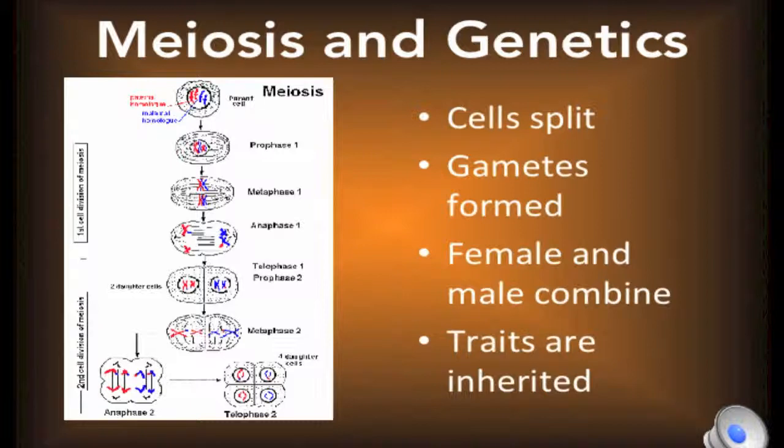The trait is inherited from parent to child by meiosis. In meiosis, the diploid cells split after many phases and form 4 haploid cells, containing half the chromosomes that the offspring needs. The two gametes from the mother and the father are formed and combine so that the offspring will have the appropriate number of chromosomes to survive. The trait will be transmitted from the parent to the offspring and code the genotype and phenotype. This is how both genetics and meiosis tie into the inheritance of specific traits.